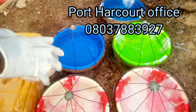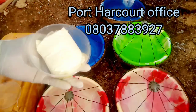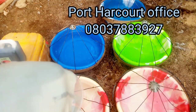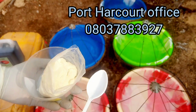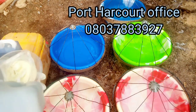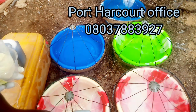When you have this in your farm, forget about Gumboro, forget about Newcastle, forget about viral infection. These two drugs, we've had them before, but we've improved on it, and it's so active. When I say active, it's so active. If you have some diseases that you can't define and you don't know what to do, you just give Darox L and Darox P.